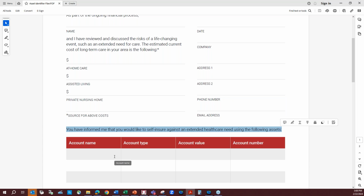So if mom falls and the kids realize, hey, we got to get some care for mom, and they reach out to you, hey, Mr. Advisor or Mrs. Advisor, do we have a long-term care plan in place? You know, we discussed the need for a long-term care solution. They decided not to move forward at that time, but the good news is we have a plan. We've identified which assets we're going to use to pay for that. So we've already got a plan in place.